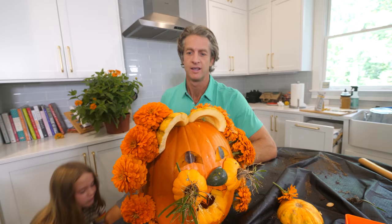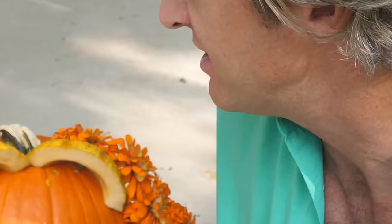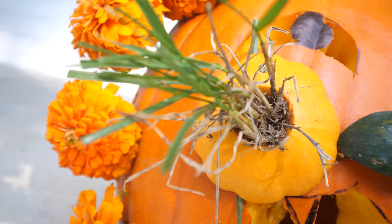Can we, this is the part where you talk about your inspiration and they do lots of, like, slow dissolves. Yes. Of you slowly moving across it. Our inspiration for this chic, cowardly lion was from a magazine cover we had, but we found ways to make it our own. For example, take a look at the whiskers. Instead of using the faux mums they used in Woman's Day magazine, we pulled some crabgrass out of our front yard and jammed it into a gourd that we had nailed on with an industrial nail, or a brad, if you will. Which was probably a bad idea.